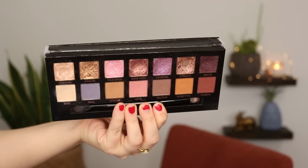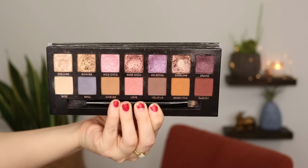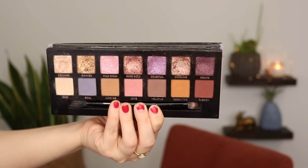I'm gonna start with the one that I have sitting right in front of me. This is my current 1 month 1 palette, and it's the Anastasia Norvina palette. So I've really gotten to know this palette very well this month, and I think I've decided that my favorite shade in here is actually the shade Rose Gold. So this is not your typical rose gold. It's more of like a rosy mauve color.